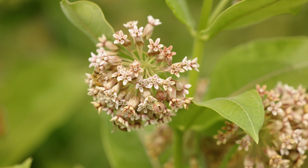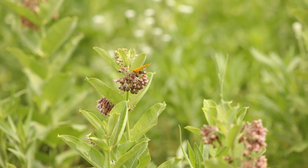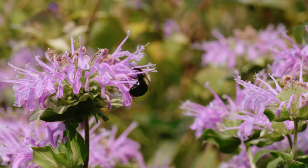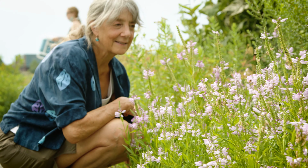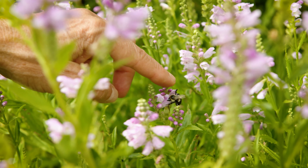Native prairie species are tantamount. They're very important to our native pollinators because they've evolved together. And so the plants are dependent on the bees to come pollinate them, and the bees are dependent on the plants for food and for nesting sites. So the whole thing is just a wonderful ecosystem.